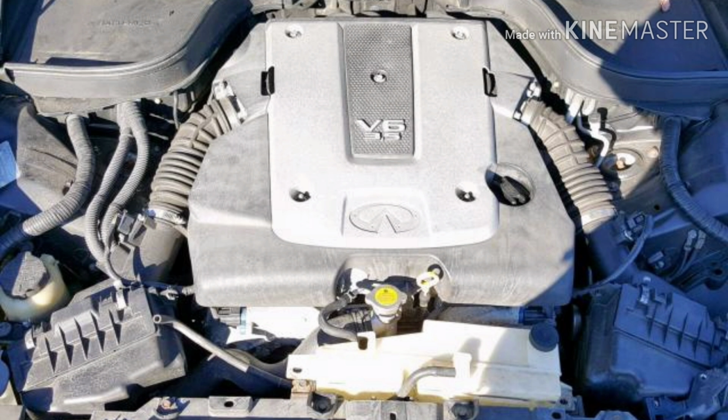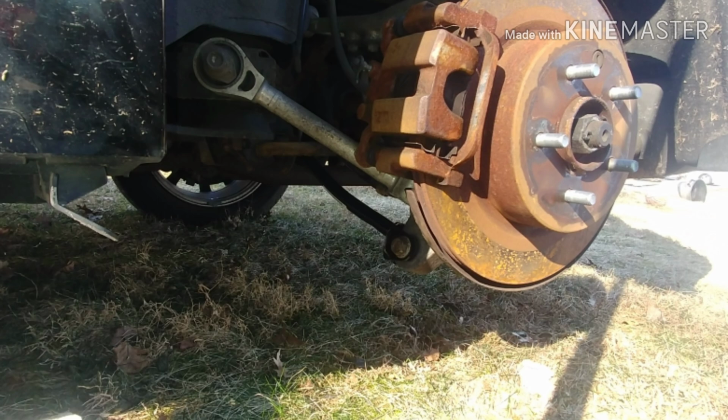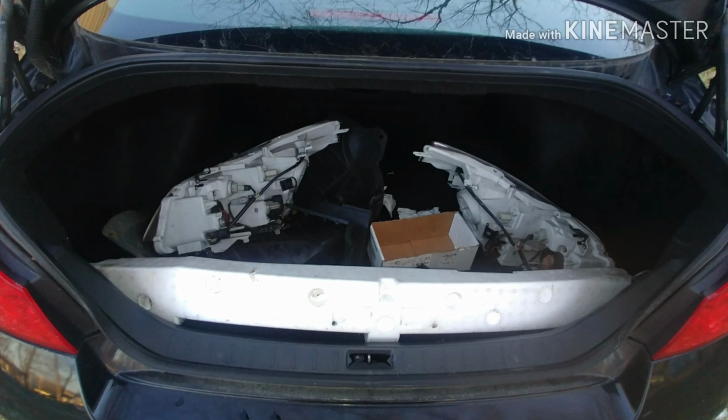Here's the photo of the lateral arm on the bottom. I replaced two. To my surprise, when I popped the trunk, I found two intact headlights and a crash bar.